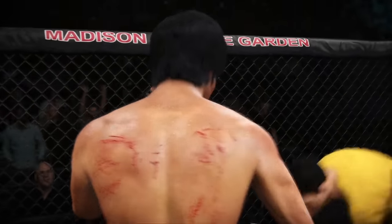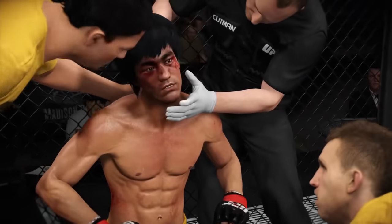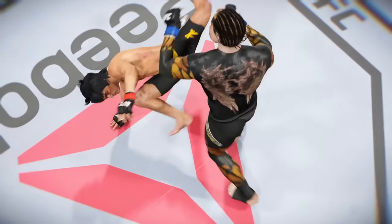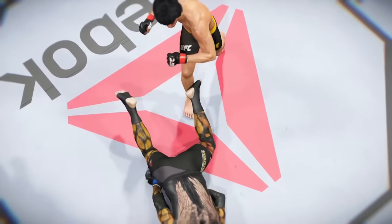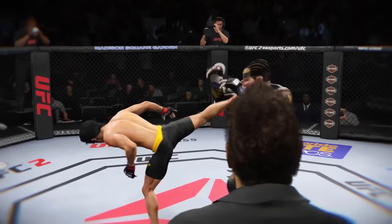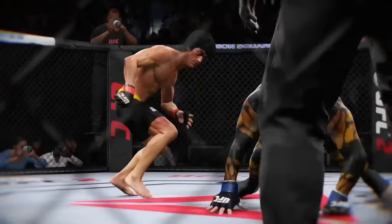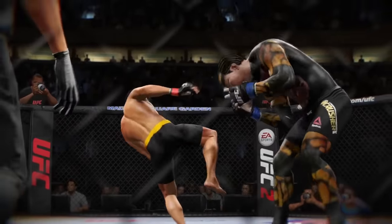Crusher's back to his feet after an interesting round. He was knocked down twice, badly hurt, and in some serious trouble in that round. Here's a vicious kick that results in a knockdown. Here's a nasty head kick that lands. Here's a devastating kick that results in a knockdown.